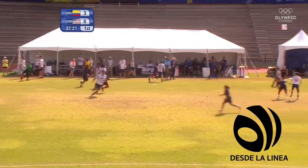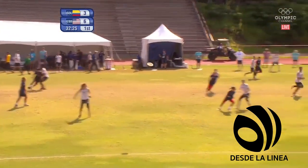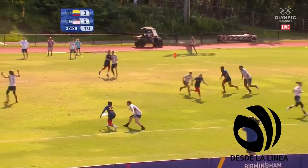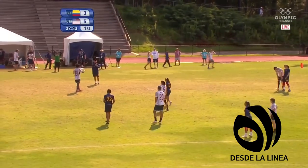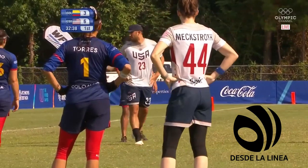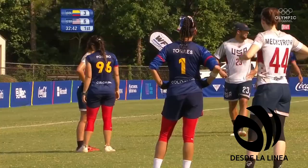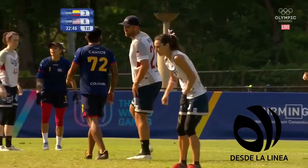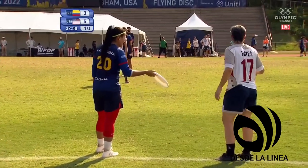Quick shot to Cantor. Cardenas again, Valeria. Tiptoes on the sideline from Cartagena required. Also very cool. A call being made. We're seeing a lot of breakdance moves and ballet moves on the field. I'm really liking it. We saw that slide from Freechout earlier. Now the cute pose with one foot lifted from Cartagena.